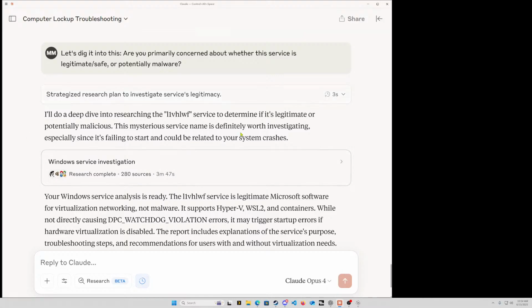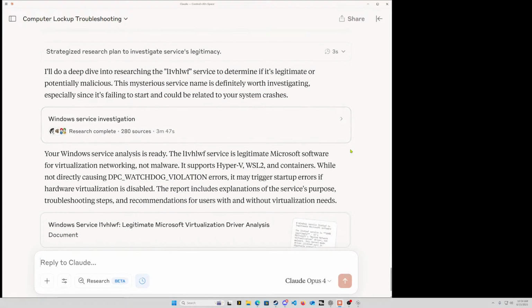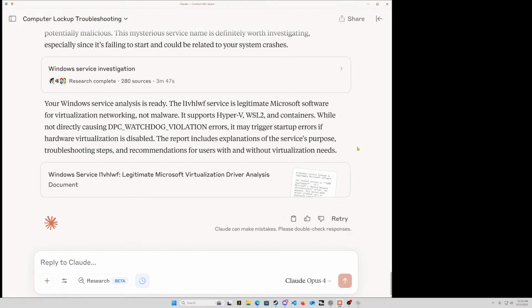Alright, so the service analysis is ready. This thing that I was talking about is a legitimate Microsoft virtualization network, not malware. So it's not a big deal.